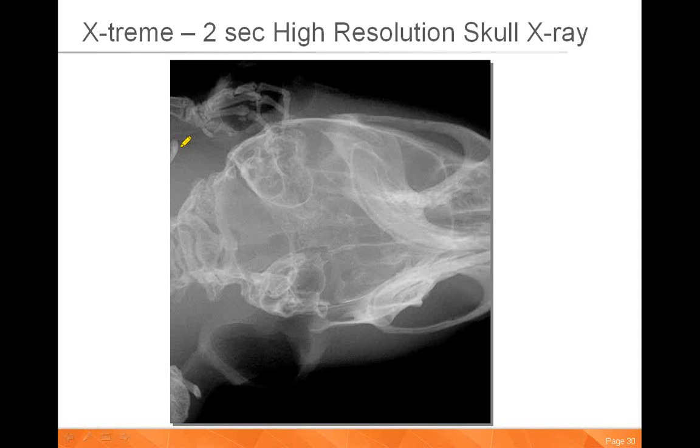In 2 seconds, you can get a very detailed image of a skull that would allow you to look at things like developmental abnormalities or traumatic brain injuries as they affect bone, especially bone structure in the brain.